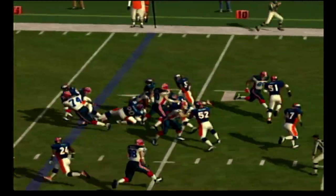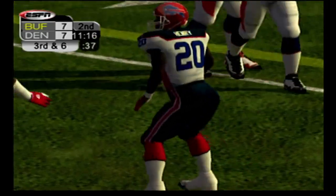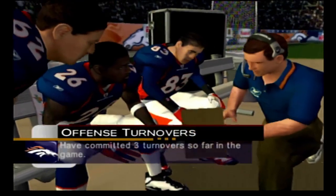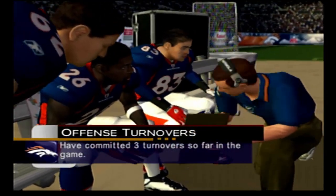Henry gets the handoff and heads left. Stopped at the 10. Okay, guys, we've covered this before. You know the plan. You know what to do. Stick to the plan.